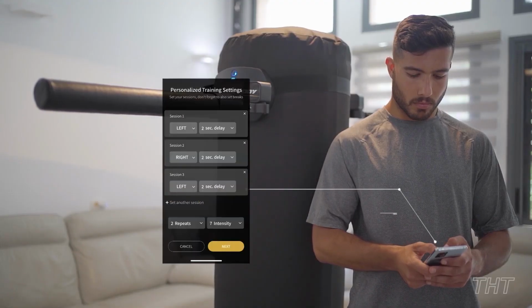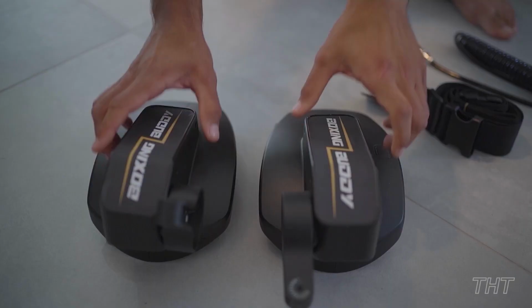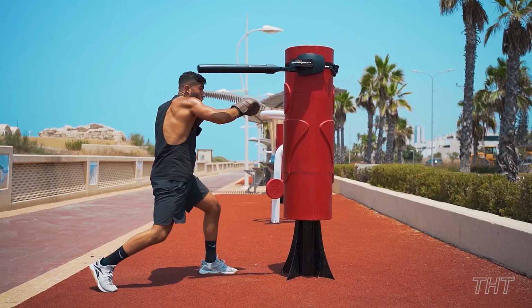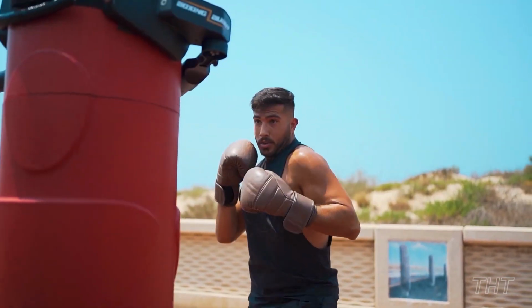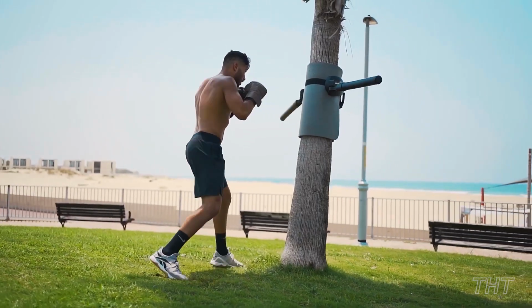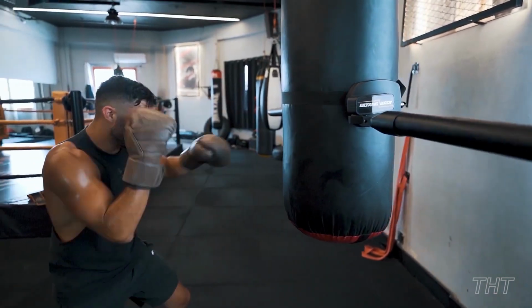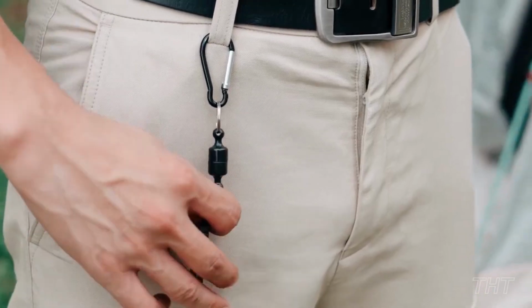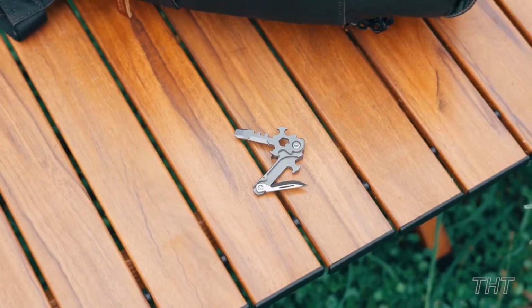The Bluetooth app makes it easy to customize sessions, and at under 2 kilograms, it's foldable and super portable. Plus, with up to 10 hours of battery life, you'll tire out before it does. Whether you're just starting out or trying to outpunch the pros, this gadget is primed to throw hands with the best of them.